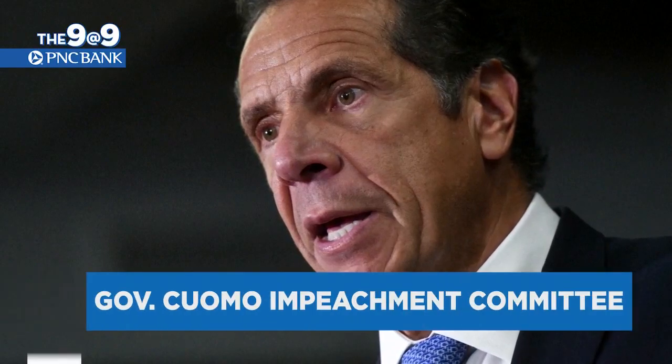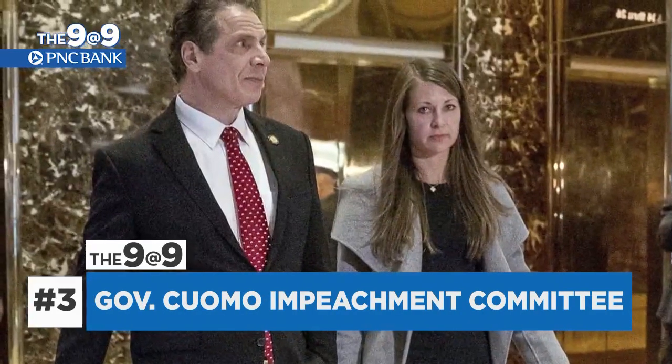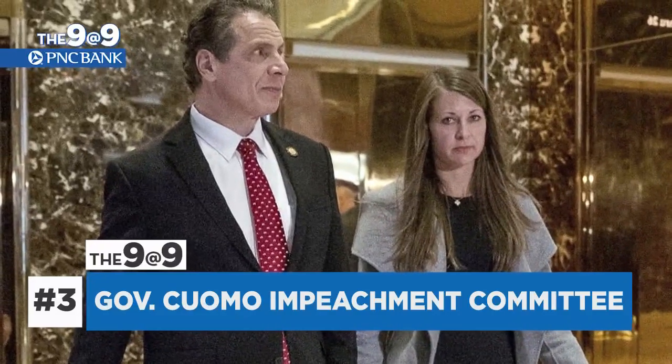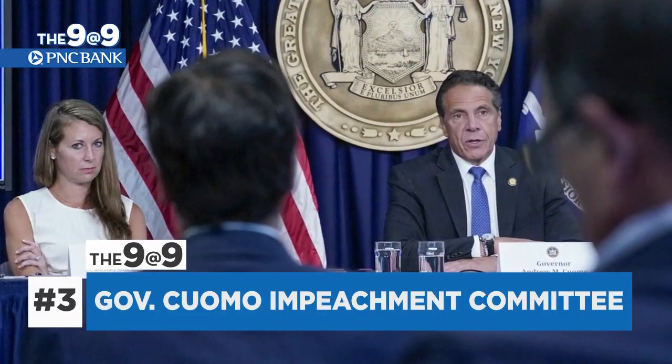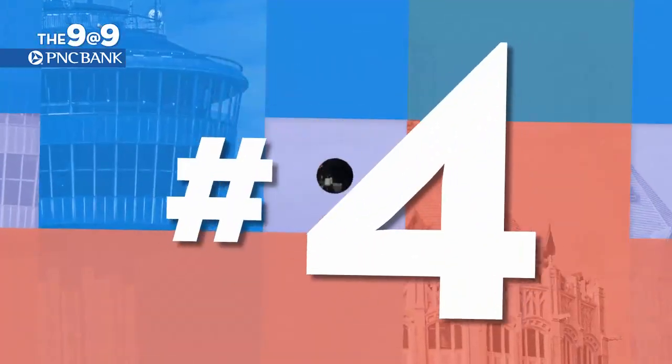The New York State Assembly's Judiciary Committee will meet today to discuss the possibility of impeachment for Governor Andrew Cuomo. This after a new report details his alleged sexual harassment of female aides. Assembly Democrats are confident they have enough votes to impeach Cuomo if he doesn't resign first.